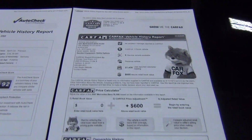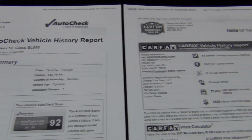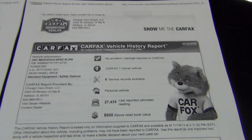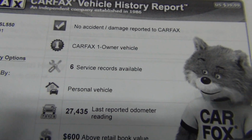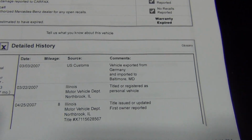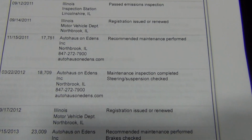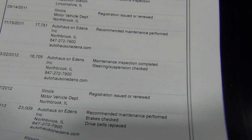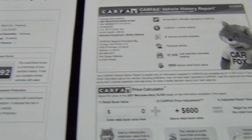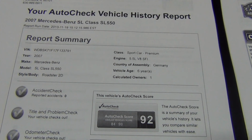A couple other things too, and I have laid them out right here. Vehicle has a clean Carfax report and an AutoCheck report. Both of these are listed on our website at www.chicagocarsdirect.com. It belonged to one previous owner and was incredibly well serviced, if you look on the Carfax report, at Auto House Mercedes-Benz. All the recommended service was performed there, and the previous owner was meticulous in taking care of it.